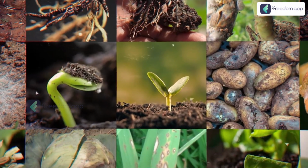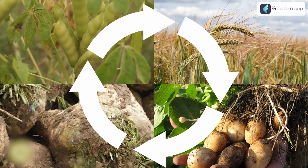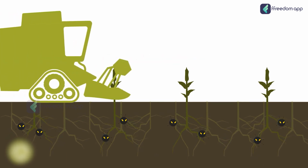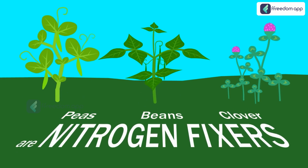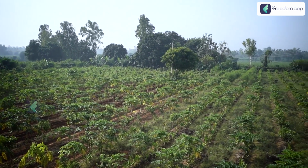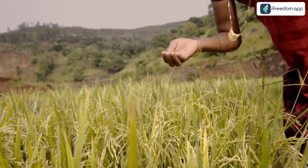eco-friendly and economically sustainable. Next comes crop rotation, a practice as old as farming itself, yet still incredibly relevant. By rotating crops seasonally, say legumes one season and cereals the next, you naturally replenish the soil's nutrients and break the cycle of pests and diseases. For example, legumes like peas and beans fix nitrogen in soil, making it fertile for the next crop. Crop rotation also prevents the exhaustion of specific nutrients, ensuring long-term soil health and productivity. This simple yet effective practice can dramatically reduce the need for synthetic fertilizers and improve yields over time.